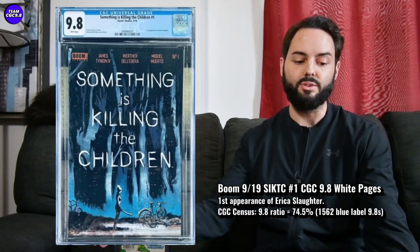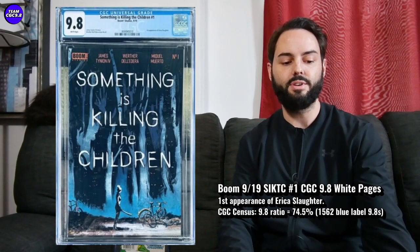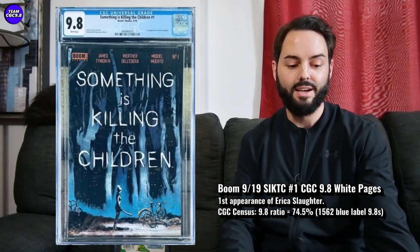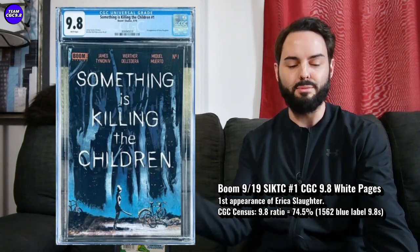So rising in value, some prices in a 9.8 in the first print. Saw one sell for $882 and $766. Both of these were on eBay in the last month or so. So wow, yeah, from $300 to $800 and something. This is one I've pretty much been wrong about.